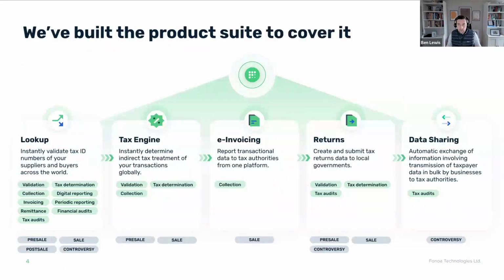And to deal with that compression and complexity, essentially what we have done at Fonoa is build a product suite to cover the critical indirect tax touch points across that record to report flow. So Fonoa is a global tax automation platform that allows you to do all of these things, like validate tax IDs, calculate taxes, generate invoices and e-invoices, report transactions, and obviously file your tax returns through that single solution. And you'll see here e-invoicing at the center of this platform.